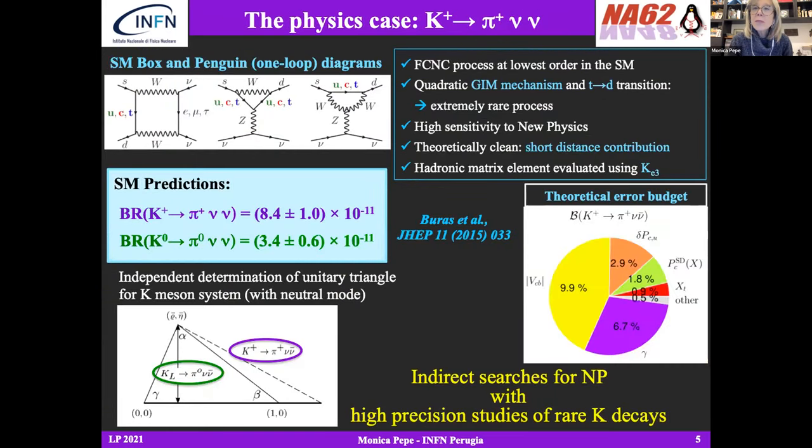The K plus into pi plus neutrino anti-neutrino decay is a flavor changing neutral current process that proceeds at lowest order in the standard model through the electroweak box and penguin diagrams dominated by top quark exchange. The quadratic GIM mechanism and the top to d transition make this process extremely rare.